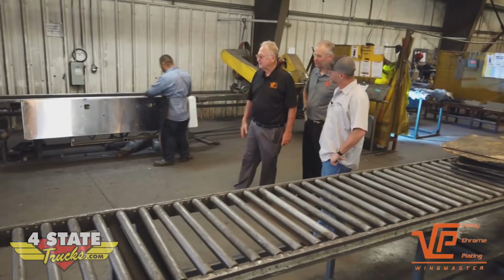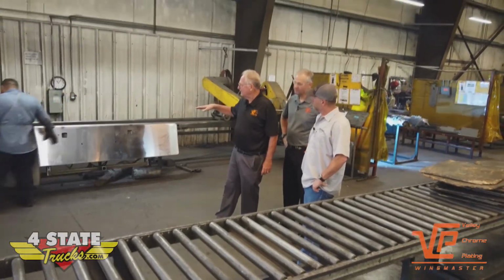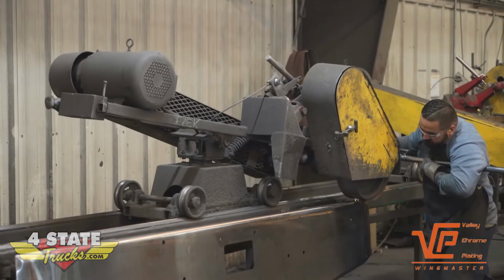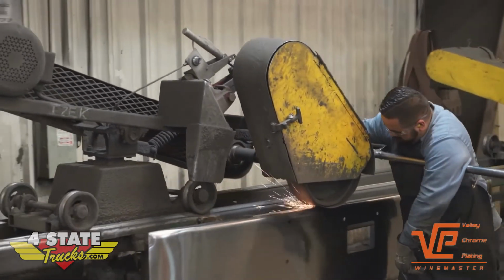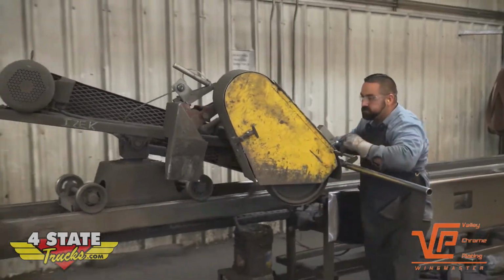Okay, so we're here at the top lip station. When they form it and when they weld it, they'll put some scratches or dents or dings in the top lip of the bumper. So that's all got to come out. That's what this does, it polishes it all out.